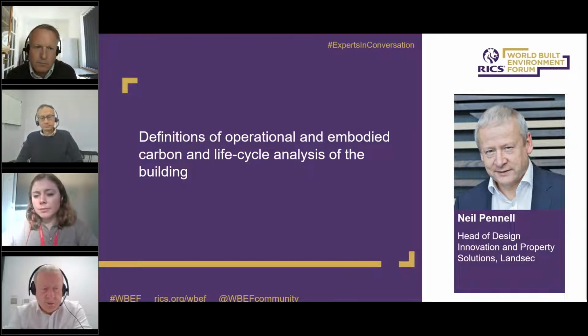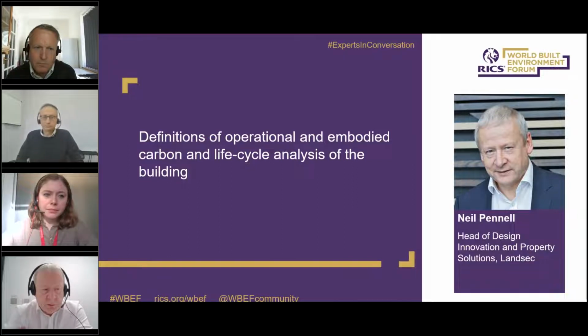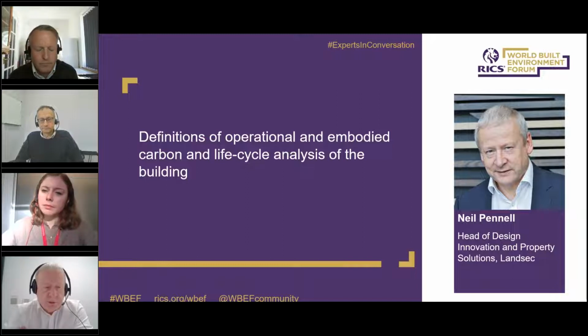And in terms of a life cycle analysis, that is really looking at the holistic view of the whole life of the building. It's a methodology for assessing the environmental impacts associated with all stages of a building's life. It's sometimes described as a cradle to grave type analysis, or as we're now looking more at a circular economy, perhaps cradle to cradle, where those materials can be used again into the future. And it effectively includes both operational and embodied carbon, so assessing the whole impact of the building through its life.